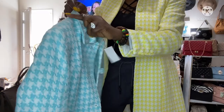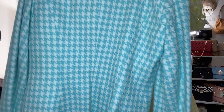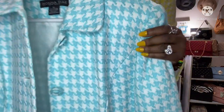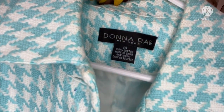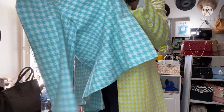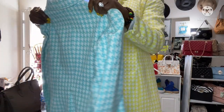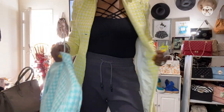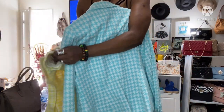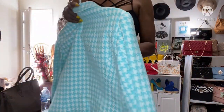The next one is the same jacket by Donna Ray, but I got this in the light blue. This is not as long as the yellow one. Another houndstooth. You guys know I love me some houndstooth. This is the light blue color for spring. Donna Ray, New York. I don't know how much they retail for, but these are still brand new. Size 10, 100% cotton, so you know it's definitely a spring jacket. This one is shorter, so we're going to try that. Let's take away the yellow one. Yellow, bye-bye. Let's try the light blue.